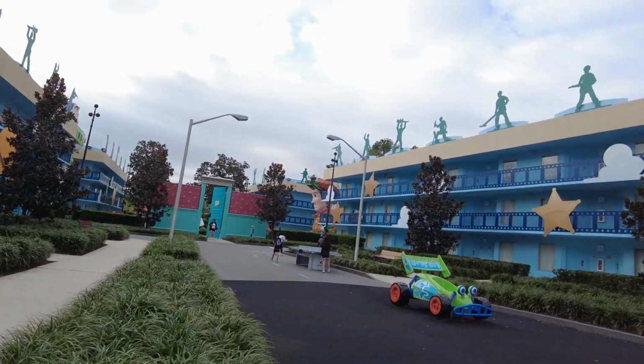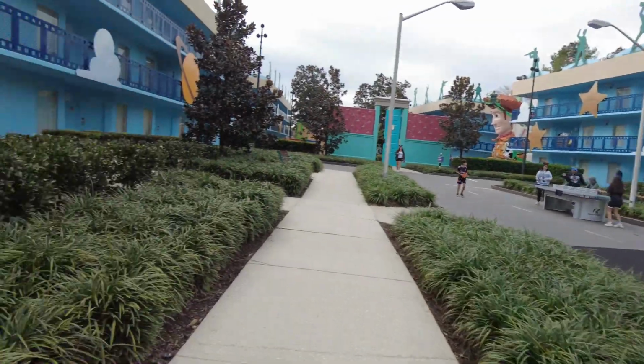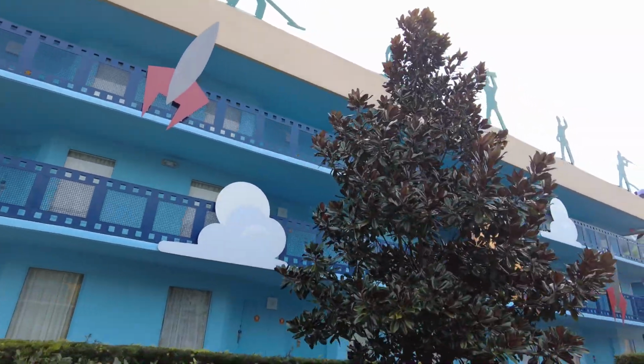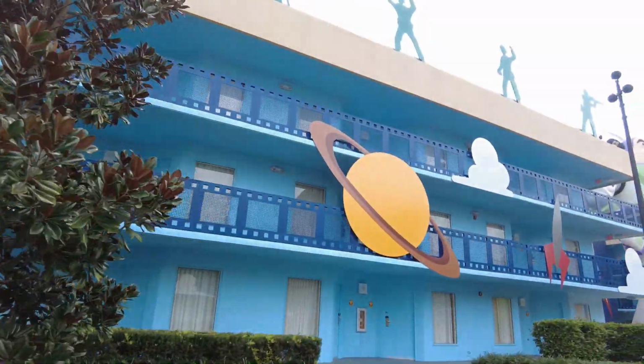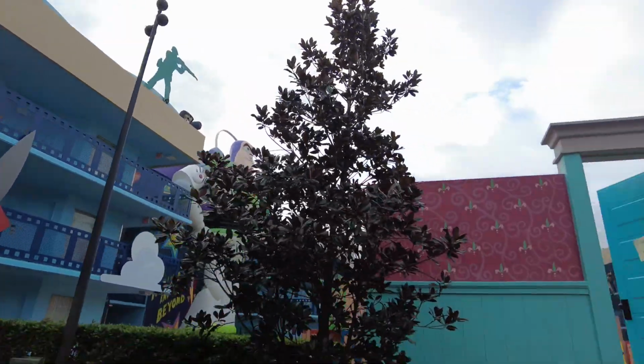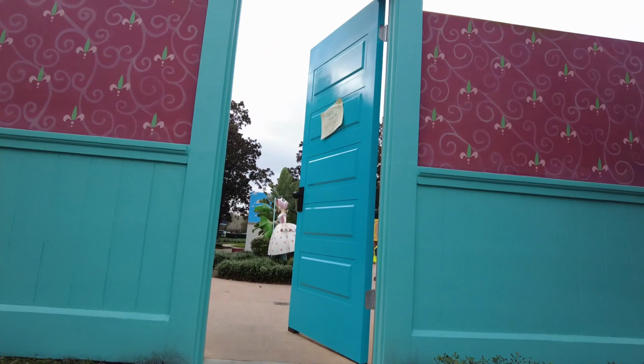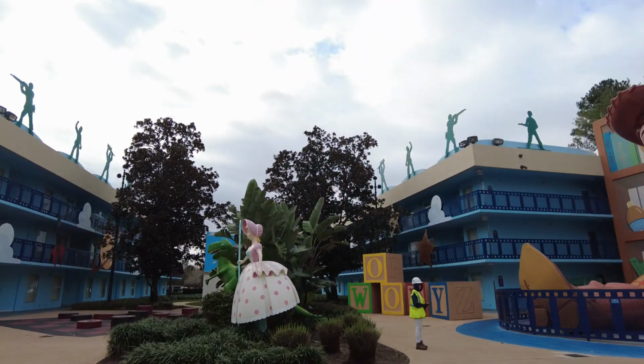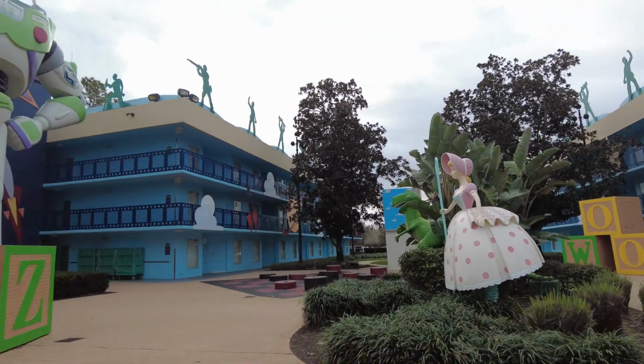Now, the Toy Story area tends to be the most popular area for this resort. It's the one that people request the most, but it's also the area of the resort that gets the most traffic, which seems a little bit weird considering it's kind of out of the way, but a lot of people plan photo shoots here. We saw several photo shoots throughout our stay here. This area does get really busy because people just love the theme.